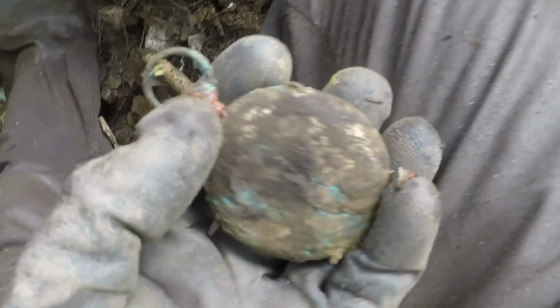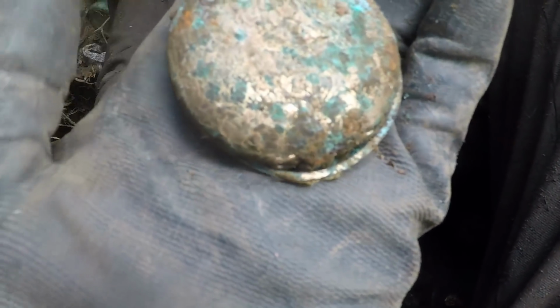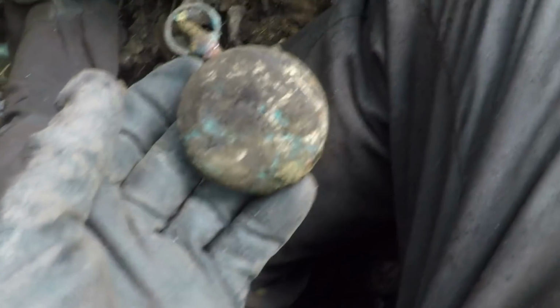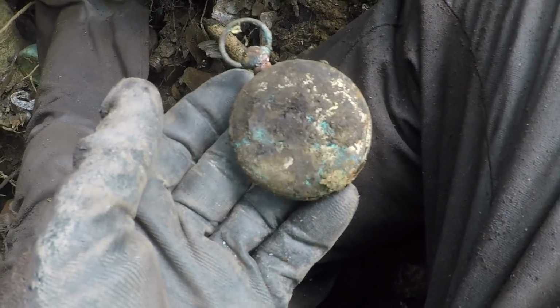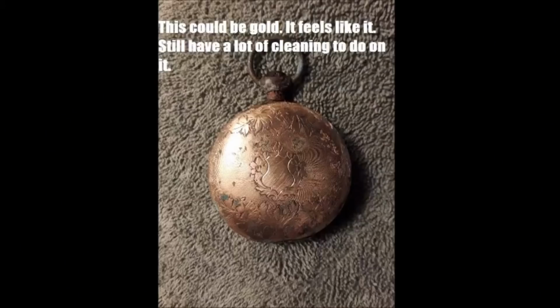Look at that. And it's going to have designs. I can see them on it. I don't know what it is. I'll have to be careful cleaning it up, but it's got engraving on it. It's probably some kind of pattern or something, but that is cool to go with my other ones. Found like 3 or 4 of these in the past 2 weeks, 2.5 weeks later.